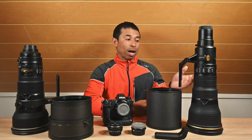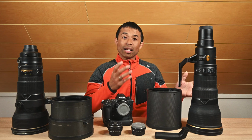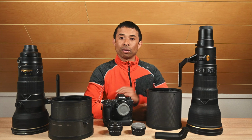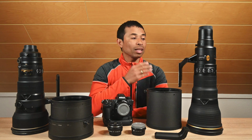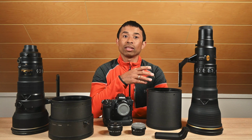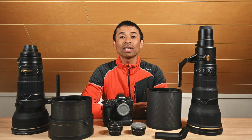However, once on a tripod, handling the lens is just a piece of cake. But I'm not saying that hand-holding the lens is not possible though. This lens adopted Nikon's new design. It is not front-heavy like Nikon's non-FL super telephoto lenses.